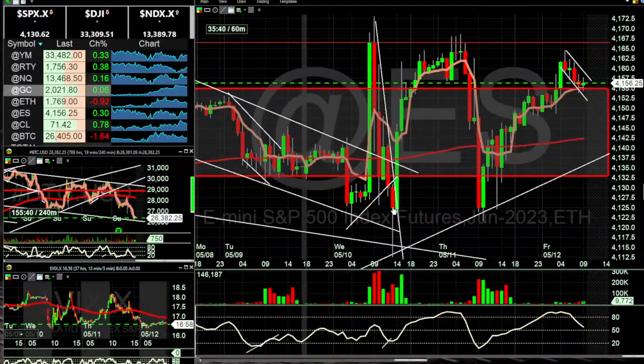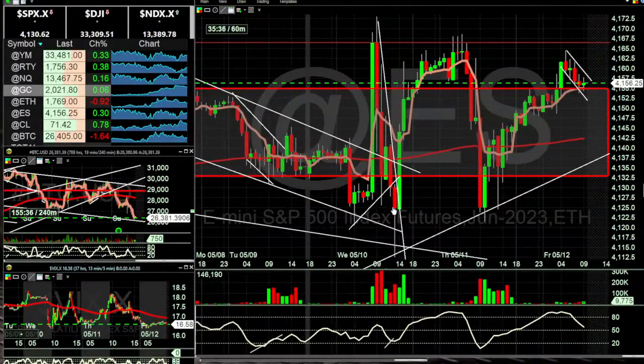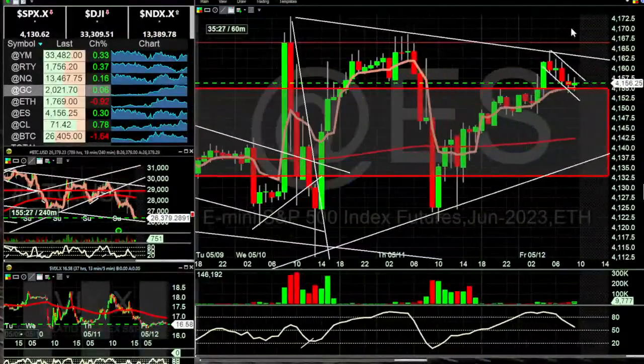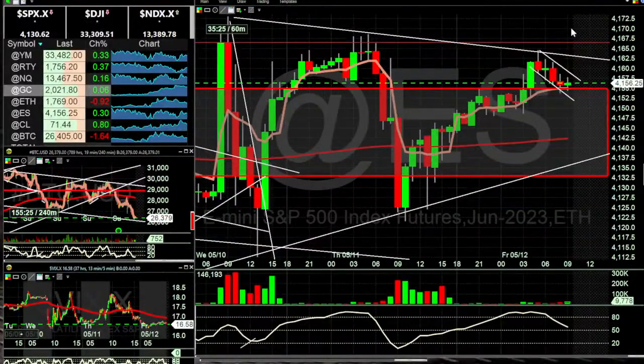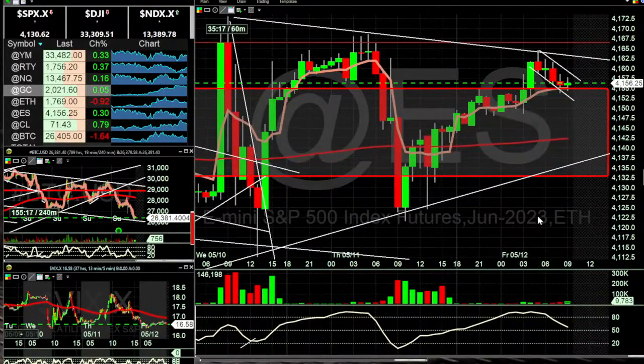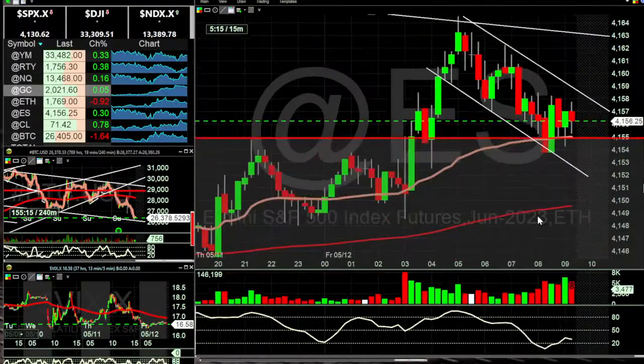Now I've got to figure out what it wants to do. Well, the 60-minute is in the process of rotating. See another trend line up here, sort of a big pennant for me. So if we see some more profit taking or pullback this morning, let's see if we can stay above the 4140 area, maybe down here. Let's look at the 15-minute.